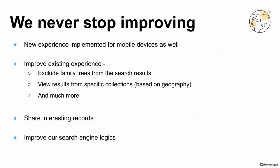We know that there are some challenges in the current logic of the search results, and we know that you guys sometimes have questions about why I did a specific query and got specific results. We know that this is an area that we can improve. This is not a part of this new experience, but we will try to improve every time. We will do it in small steps, and we will try to improve more and more and to give you more relevant results.